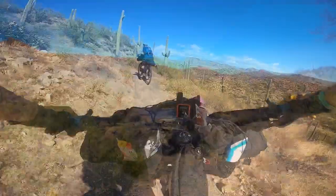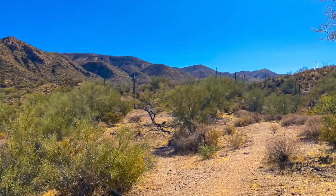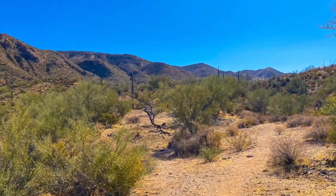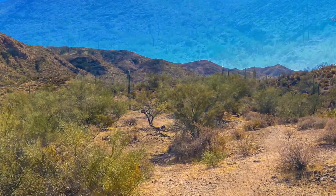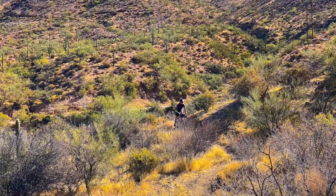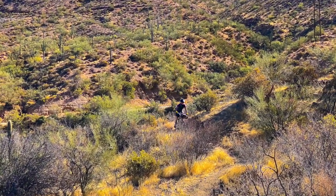The day was filled with the most amazing views. Any direction we went, whether uphill, downhill, west side, east side, you could just see forever. There were mountains, there were a ton of cacti, not really any wildlife, but I felt pretty spoiled, and the weather was amazing.